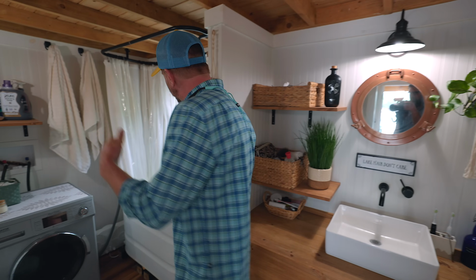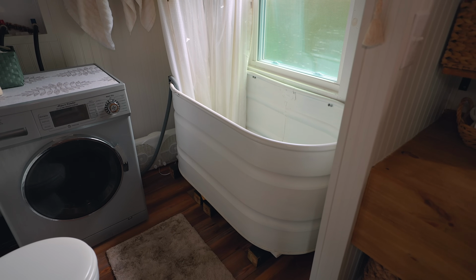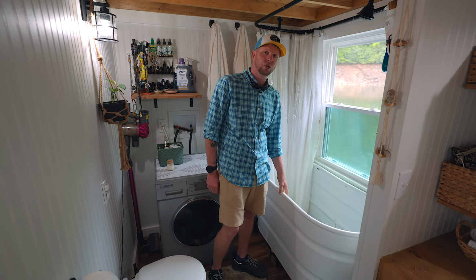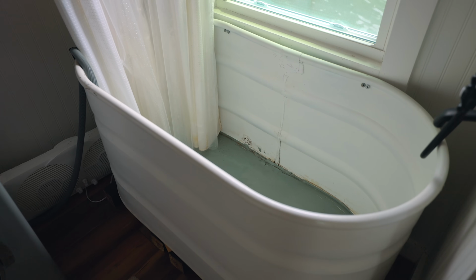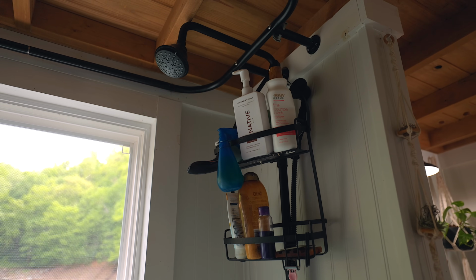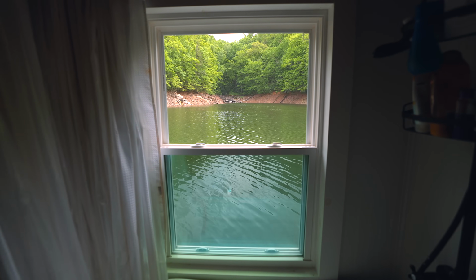Walking on over, we wanted a bathtub, and I didn't want to go buy a bathtub, so we went to the good old feed and seed store and got a horse trough. And we proceeded to paint it white. Now we have a 100-gallon bathtub, which at 8 pounds a gallon, that's 800 pounds of water. So this side of the house, when we fill this up, it sinks down a little bit because that's a lot of weight.